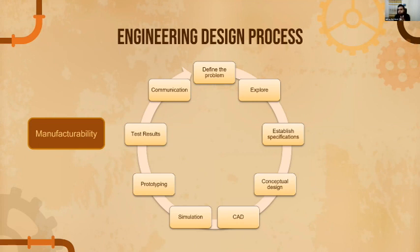In the last 20 years, I think this was more of a pain for the mechanical designers, but nowadays there are some technologies like 3D printing, which is making our life a bit easier to manufacture whatever we want, but still there is some limit. We are trying to encounter research and find some solutions for that.